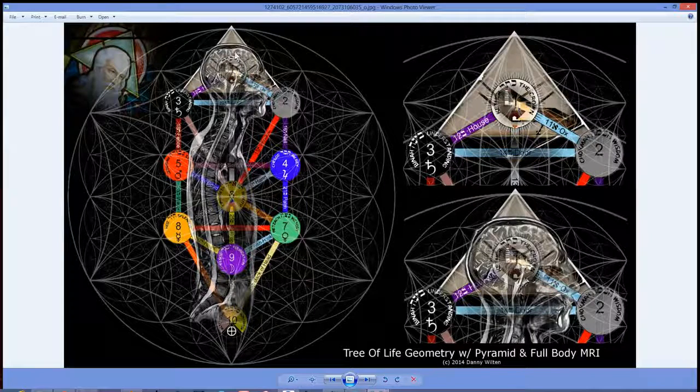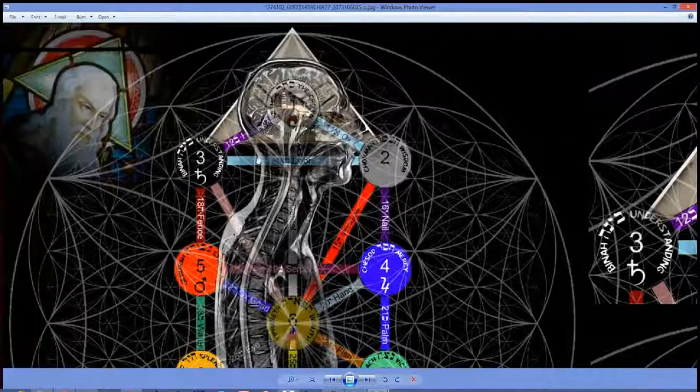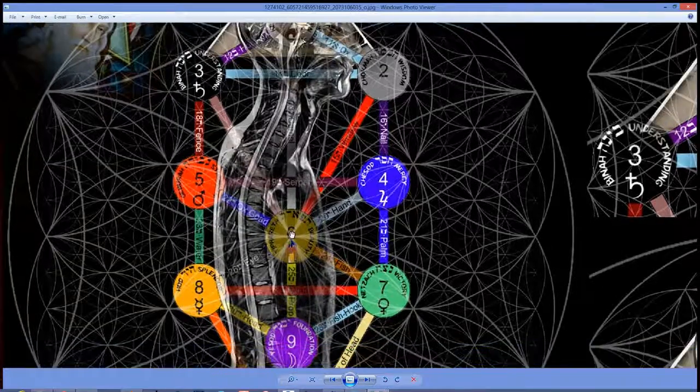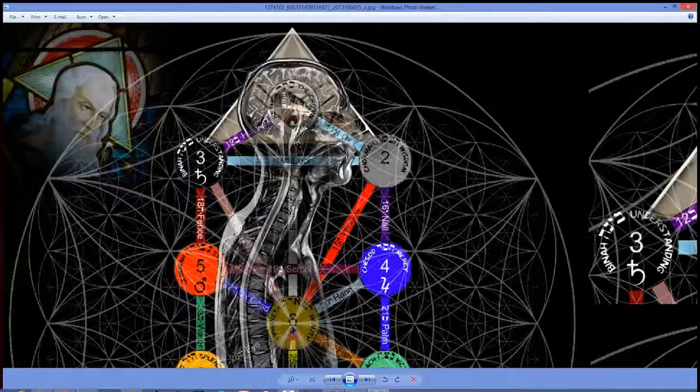Now the symbolism for this pyramid that we see right here was derived from St. Joseph Cathedral. You can see the air shafts inside the pyramid, and the slopes match the angles of the pyramid. And so this is where the head goes right here. You take a look at the tree of life now, you see where our sun is located. Our sun is located with the heart, in the heart area. And this central invisible sun is located in the brain area.